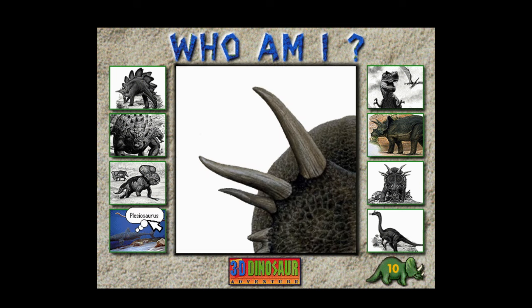Which reptile is this a part of? You're right! I'm a Styracosaurus, and that's my neck frill. These horns were perfect for scaring large predators like Albertosaurus.